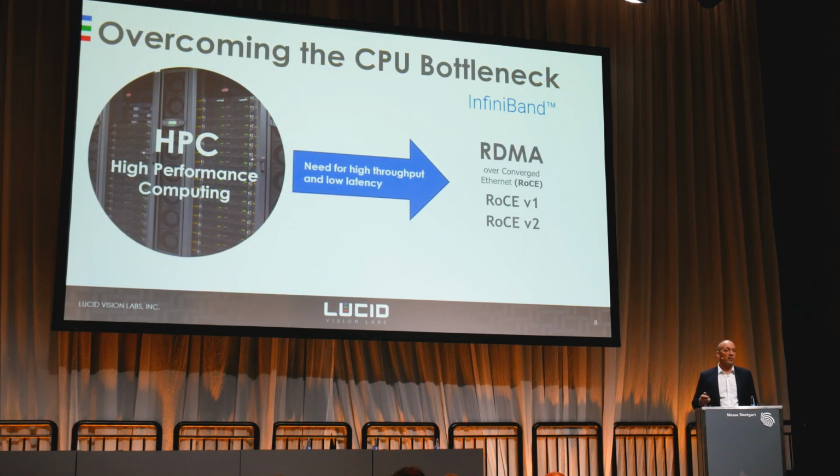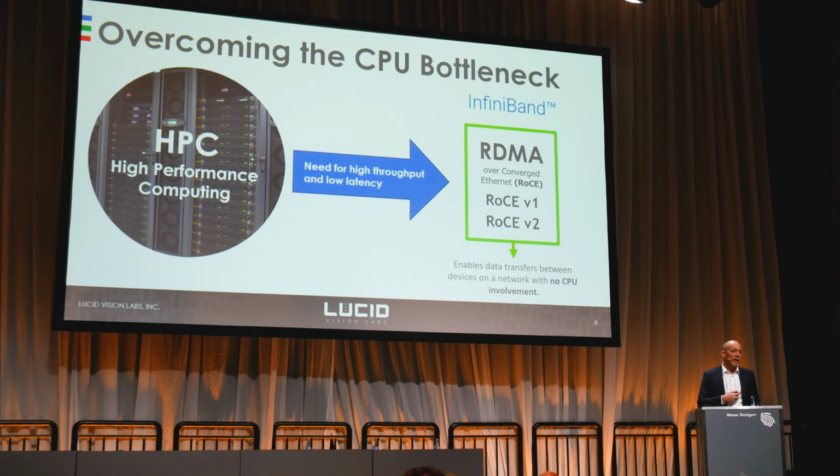Luckily for us, there are tons of people working with an enormous amount of data. For many years, it's been the data center and high-performance computing industry. Those guys have been working at much faster speeds than 10 gig, and they have developed technology to achieve that, starting with InfiniBand in 2006 and its further iterations, RoCE v1 and RoCE v2. It's what we now propose to apply to our industry.